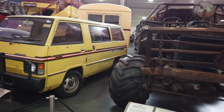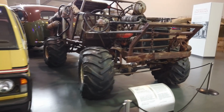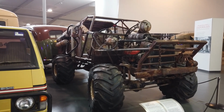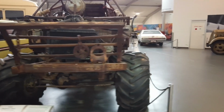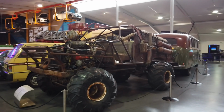This looks like something out of Mad Max, and it is. So this is the Bigfoot Mad Max film prop of 1984. And yes, it is a monster. Give you a better idea of what it looks like. Very big.